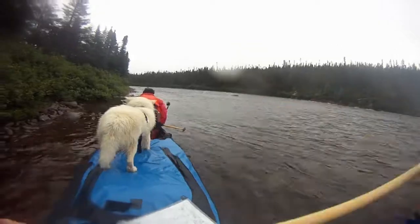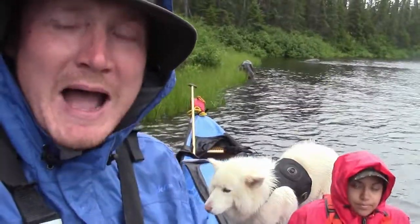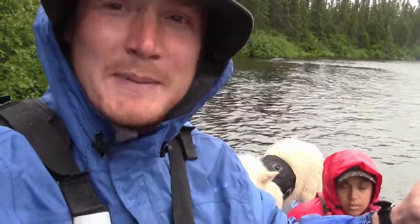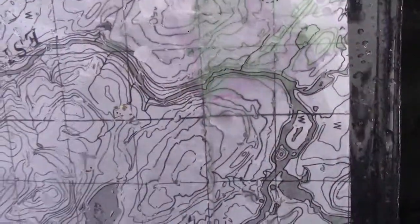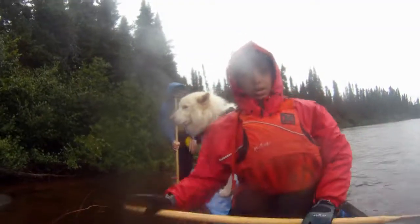Now we've come up to an unmarked rapid here on the Natashquan East branch. I look at the map, no contour lines crossing it, but you know, downriver a little bit from this is a waterfall and about a 3 or 4 kilometer rapid. So we just want to make sure we're not there, so I'm just going to double check. So no marked rapids, making sure that we're not coming up to this waterfall. So let's run this thing.